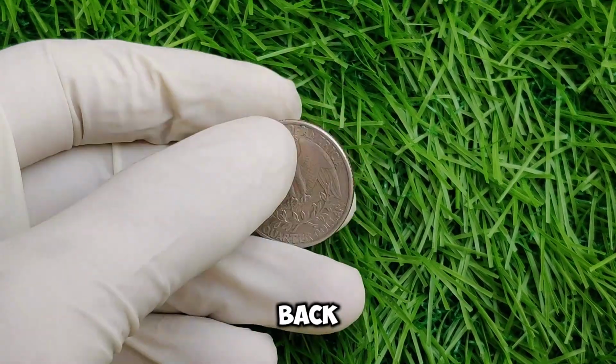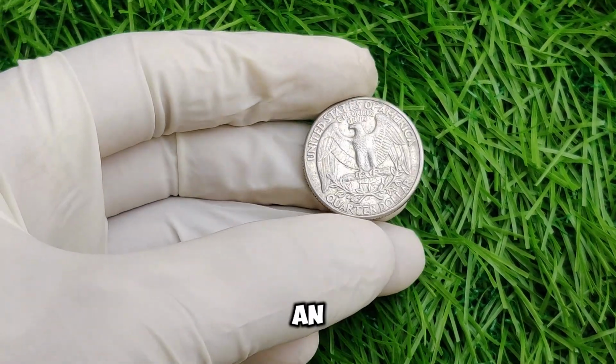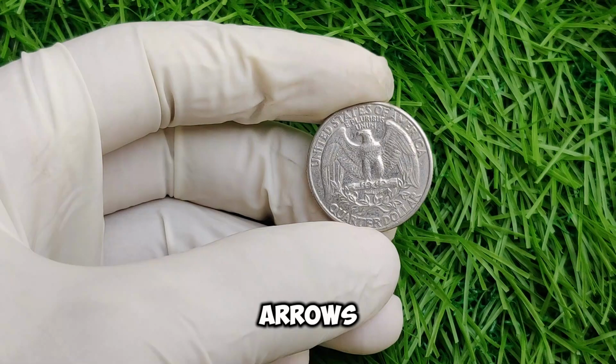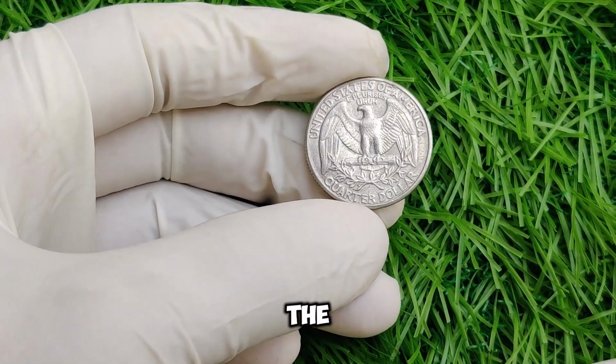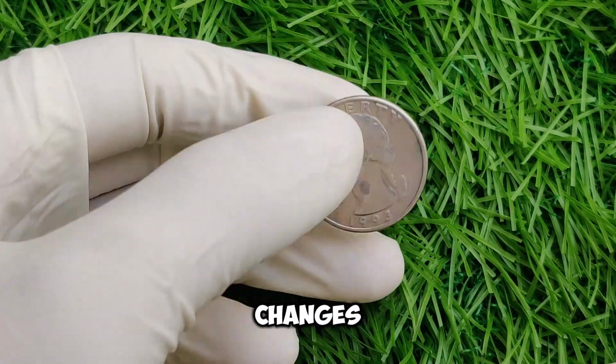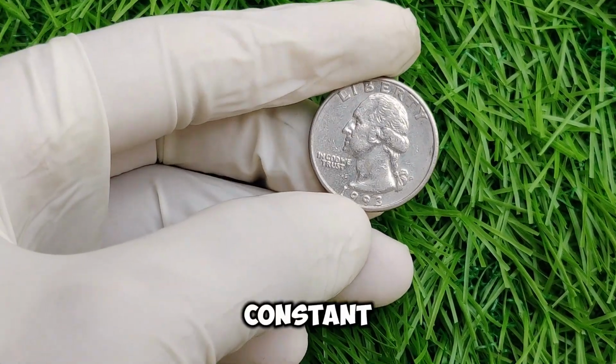On the reverse, back side, we initially saw an eagle perched on a bundle of arrows, symbolizing strength and preparedness. Over the years, the design has undergone changes, but Washington's image has remained a constant.